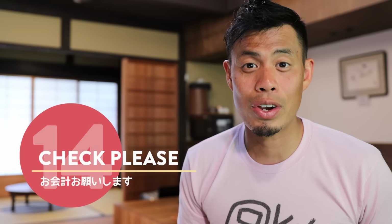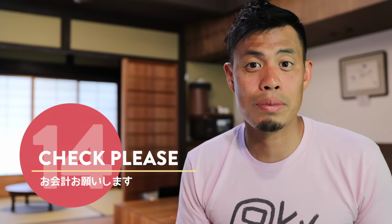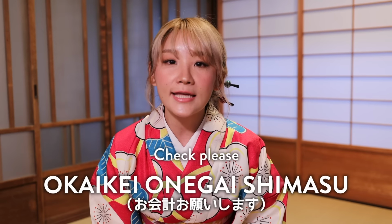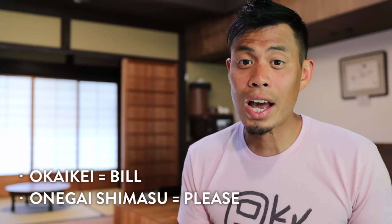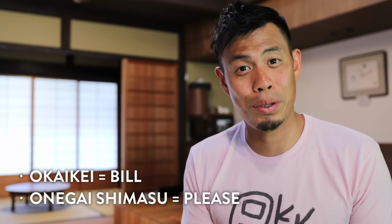Number 14. Check, please. So when you're finally leaving the restaurant, you're gonna wanna get the check. So depending on the store, you're gonna have to sometimes ask for the check, while other times you can just go pay at the register. Now, in the case where you actually need to ask for the check, this is how you say it. Okaike onegaishimasu! So okaike means bill, and onegaishimasu means please, so bill please. Simple, right?